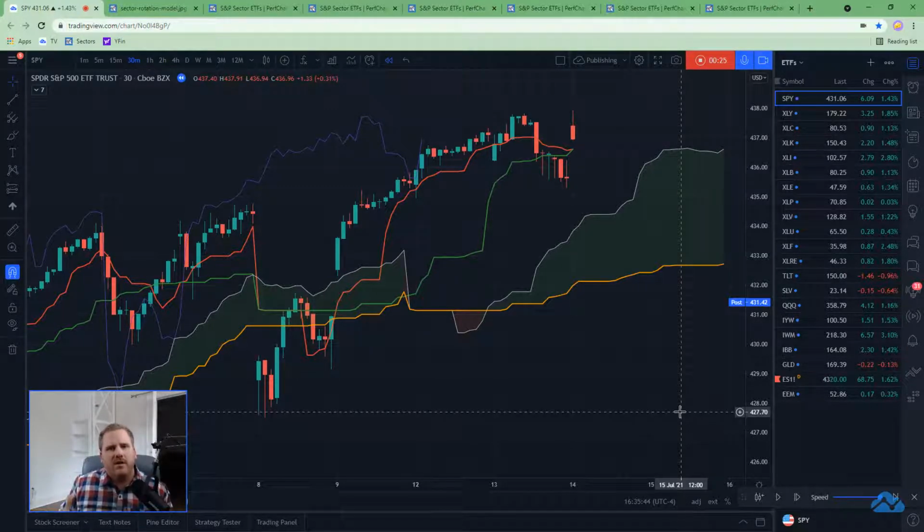Sometimes the sector rotation model can be predictive of the economic cycle and the stock market cycle. And it worked really, really well coming out of the 2020 COVID crash. But in the last few weeks, it's been giving us some conflicting signals.